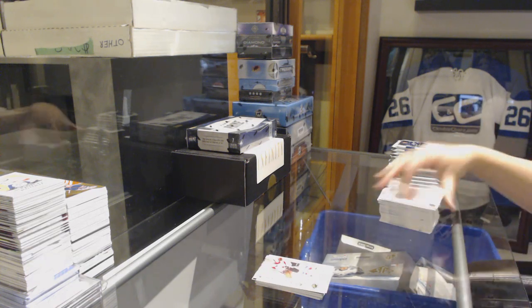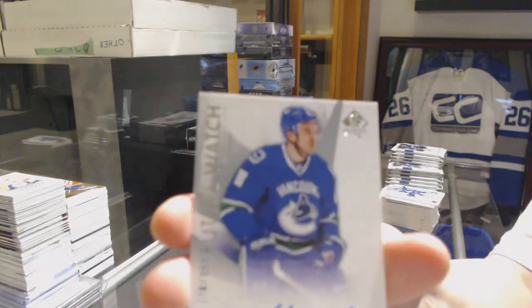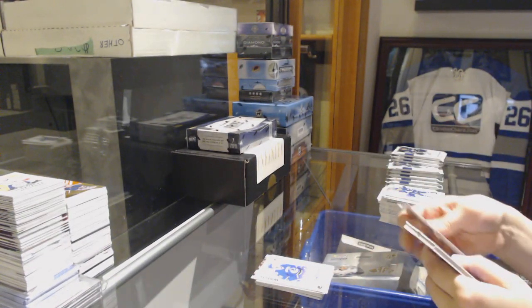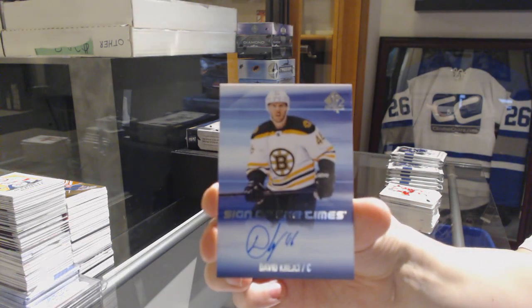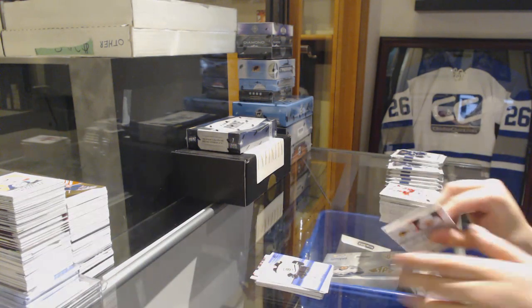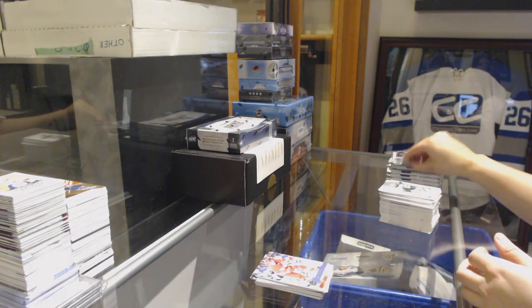Spectrum for the Avalanche, Nathan MacKinnon. We've got a Future Watch Auto numbered to 999 for the Vancouver Canucks, Nikita Tryamkin. Sign of the Times for the Boston Bruins, David Krejci. Moments of Matthews for the Leafs. Update for the Flames, Alex Chiasson.